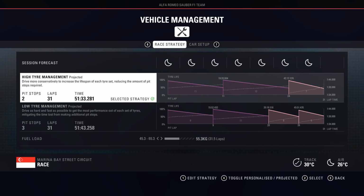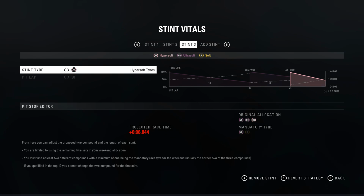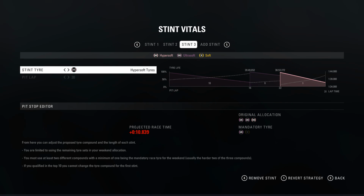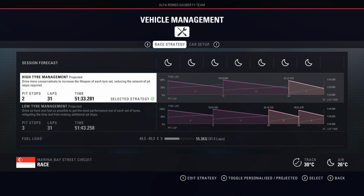Right then, it is race time for this Singapore Grand Prix. Still 1-2 on the grid for Sauber. Thankfully, no grid penalties coming into effect for us. That was something I was actually quite worried about, both in Monza and in this one, that Charles was going to get demoted to like last or something, but good to see that he won't have any issues for this race, hopefully. Tyre strategy, it says we can do ultras twice to hyper softs.